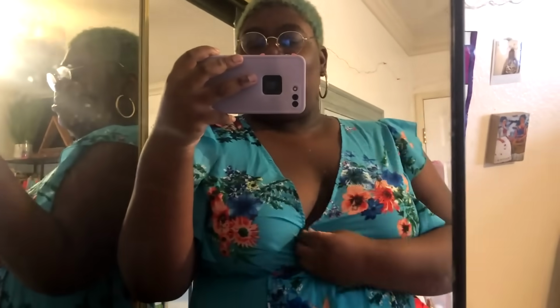This is how the dress looks. I actually like how the dress fits. I do think that, once again, my titties are too small. I'm not gonna lie, I'm pleasantly surprised. This looks way cuter than I thought it would. I think it fits me so perfectly.